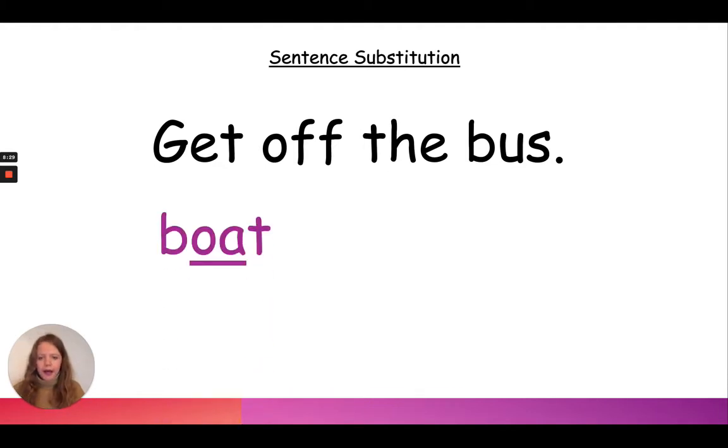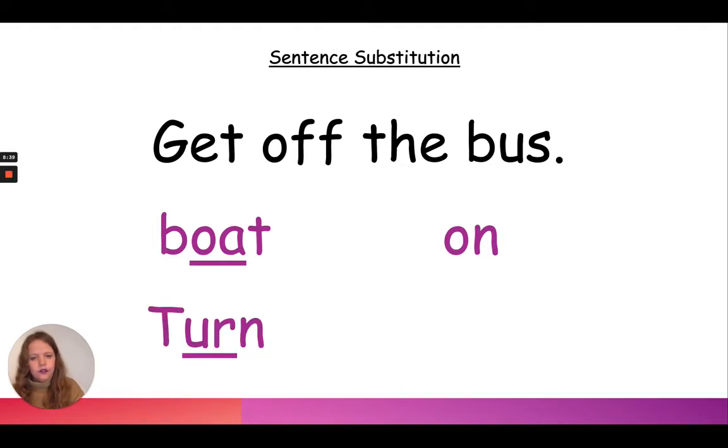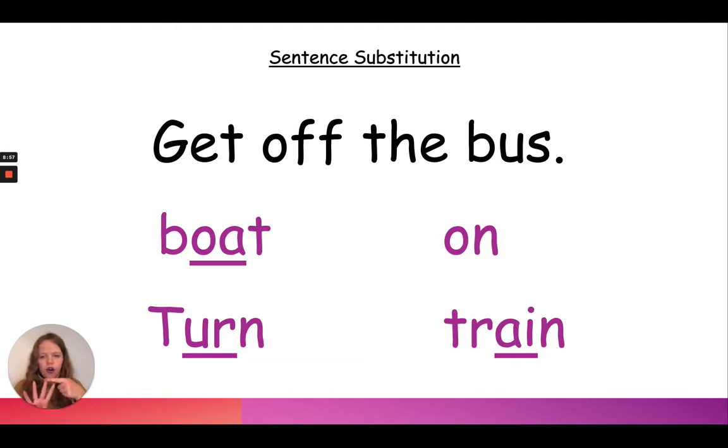Ooh. B-O-T. Boat. On. On. T-er-n. Turn. And our last word is T-R-A-N, train. Okay, so our sentence is get off the bus. And then we've got four words, boat, on, turn and train. The first word that we're going to think about is boat. Where could boat go in our sentence to change it? Have a little think at home, where could boat go in our sentence?